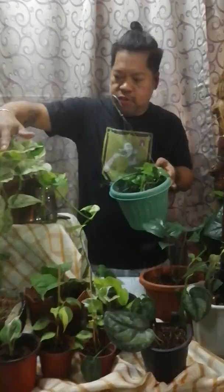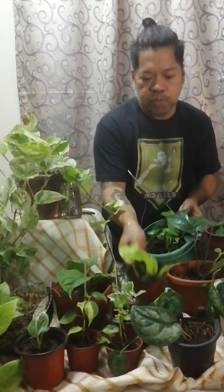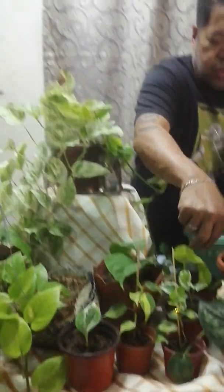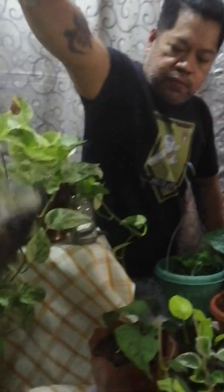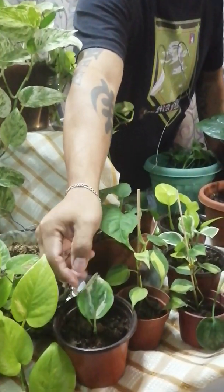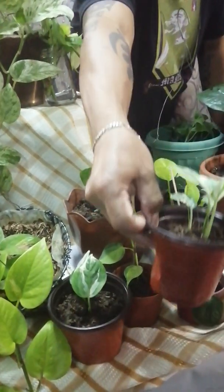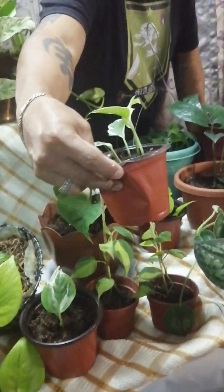So this is a golden pothos. This is a marble pothos, marble queen. We have a neon pothos. We have another neon pothos over here. This one is already hanging like this. Then we also have this glacier. I bought these two pothos from the supplier because I'm hoping that they have a different characteristic, and I love to see how they grow.